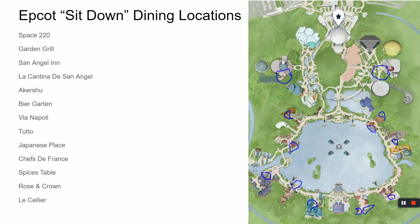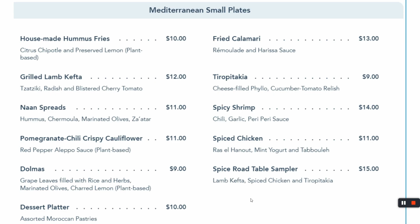Morocco, that is across the way here. Lots of appetizers. Truth be told, I have not eaten here. And when I look at this menu, it doesn't scream low carb at all. But if you have eaten here and you're like, no, pal, I've eaten here, there's something low carb, let them know.